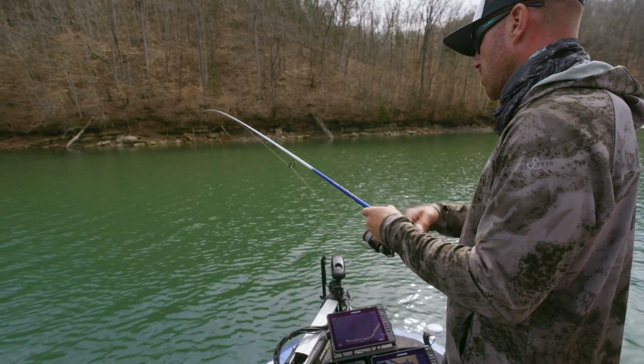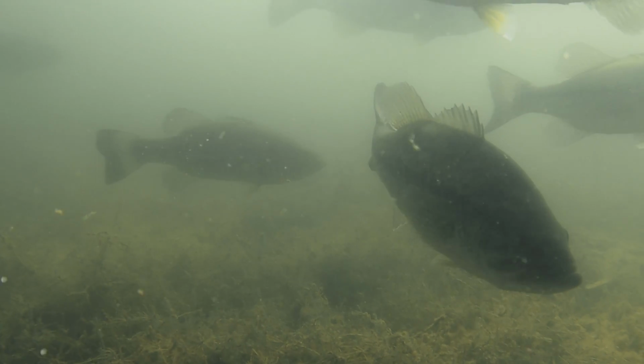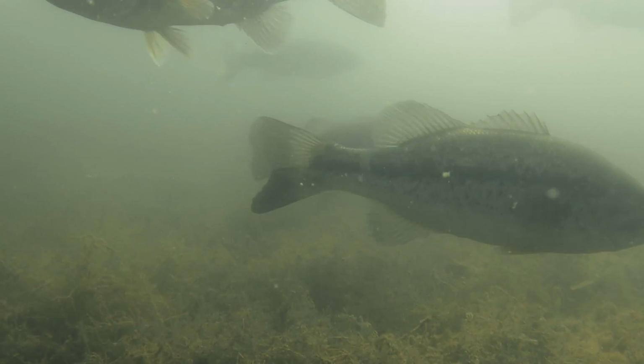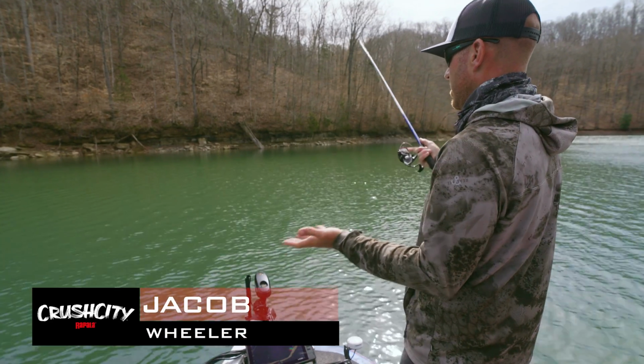These fish are sort of staged up. It's a traditional staging place, an area where a lot of these fish are going to spawn. They're closer to a pocket. And that's really what I'm targeting right now.